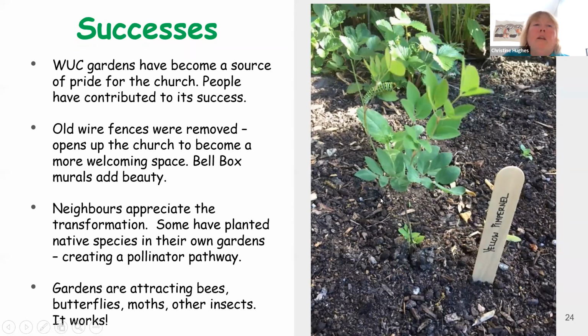The Windermere United Church gardens have become a source of pride for the church, and we've had people contribute to its success in different ways, whether donating things or helping out. The old wire fences that were there previously were removed, and it's really opened the church up to become more welcoming. And those bell box murals have really added beauty to the whole lawn. Neighbors have really appreciated what we've done, and some of our neighbors have been planting native species in their own gardens.